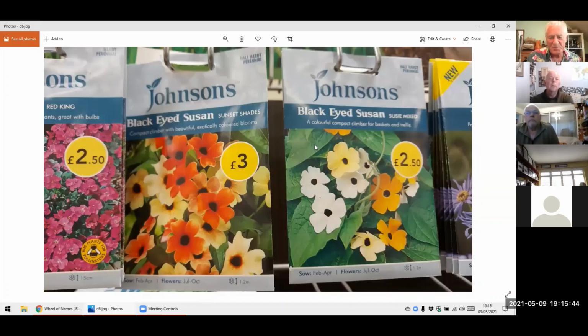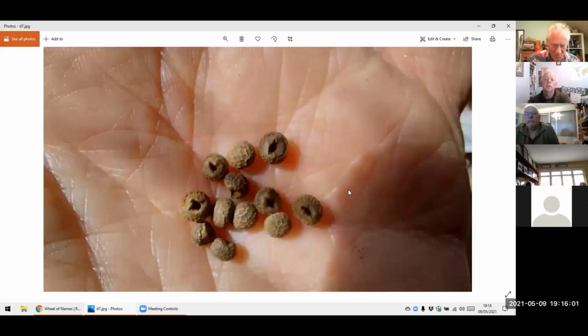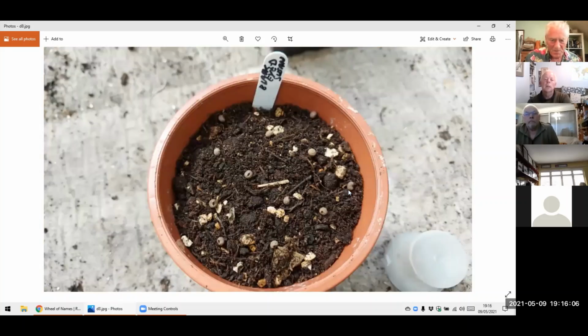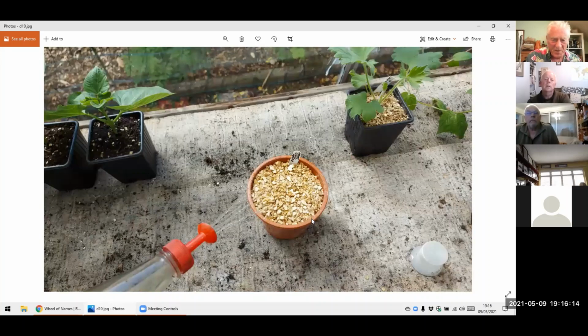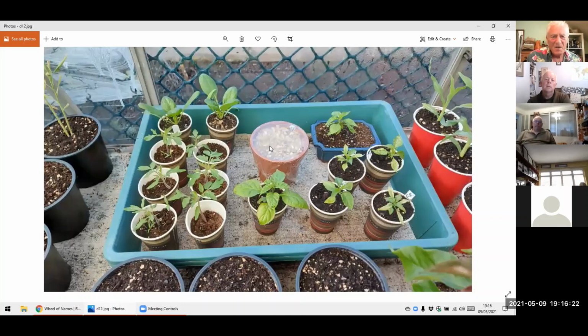I had these last year as plants from Lidl, and I put them up with lime props, and they were superb. I think that was black-eyed Susie, but I saw these black-eyed Susan. I thought, why don't I look for these earlier on in the year? I've got one of each, and that's what the seeds look like. Never seen seeds like it before. So I bung them in. As you can see there, you can just about make them out. Bit of vermiculite on top, good watering, and then cling film on top, and then I'm going to bung them in my propagator.